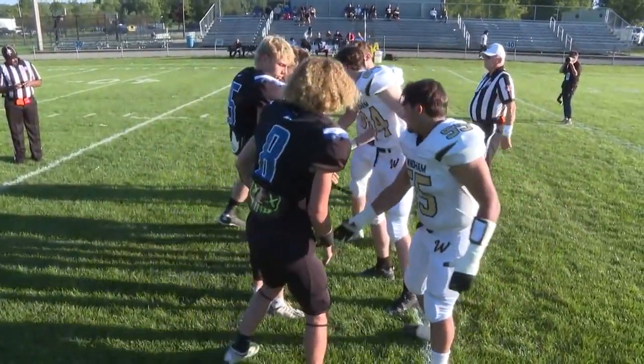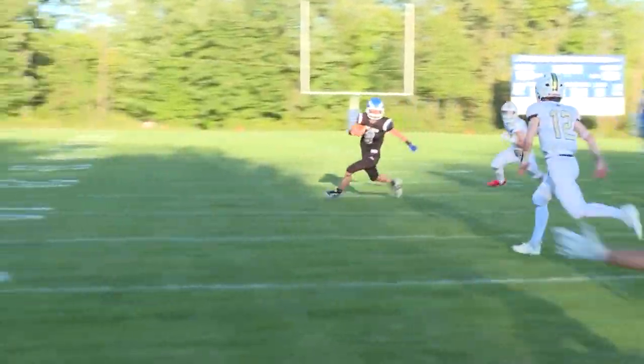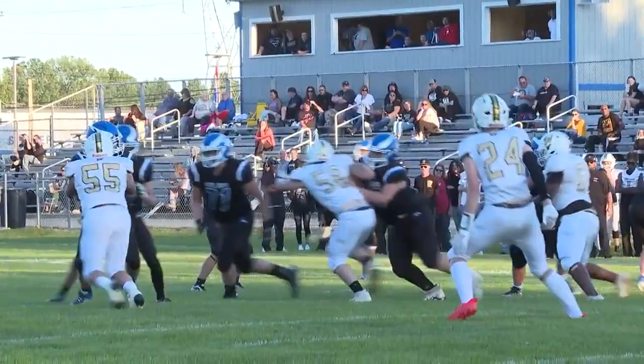2-0 Jackson-Milton taking on 0-2 Windham in this one. First quarter, Jackson-Milton deep in the red zone. Caden Mitchell takes the snap and runs to the side. He's bottled up but dives in for the 6-yard touchdown. Blue Jays go up 7-0.